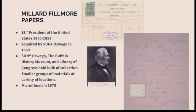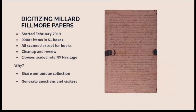Here are just some examples that I'm sharing. There's an image of Millard Fillmore, if you didn't know what he looked like. And here's an invoice for some opera glasses that he purchased. So there's a variety of things, but the bulk is the correspondence. I've shared one letter here where a young man wrote to the president to ask for his signature.